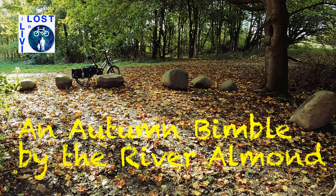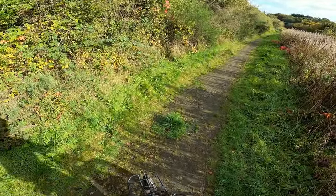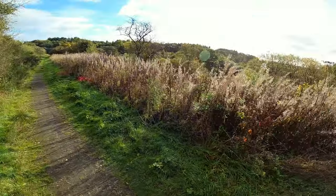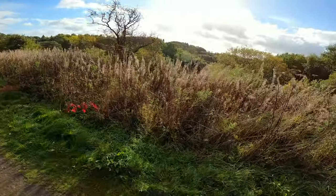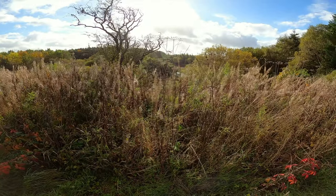You're joining me on a bike ride along the banks of the River Almond as it flows through the town of Livingston. We're starting at the town's western boundary above the Almond pools. That's them over there in the distance.